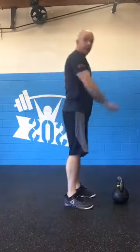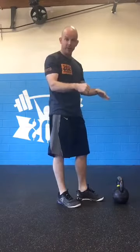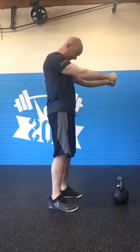Now, when we're doing that, you have to be patient, okay? So at the top of the swing, you're gonna let that kettlebell float. So we're gonna pop our hips and it's gonna float. At that point, that's your point to relax a little bit, right? So we're gonna let that float. You don't have to give it the death grip, okay? You don't have to be like top of the swing and you're locking it down. You're gonna snap your hips, you're gonna finish, boom, and you're just gonna let it float.